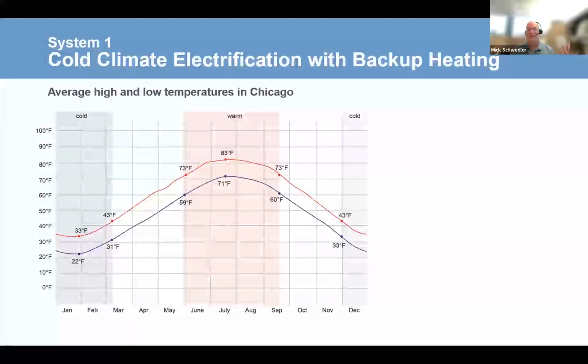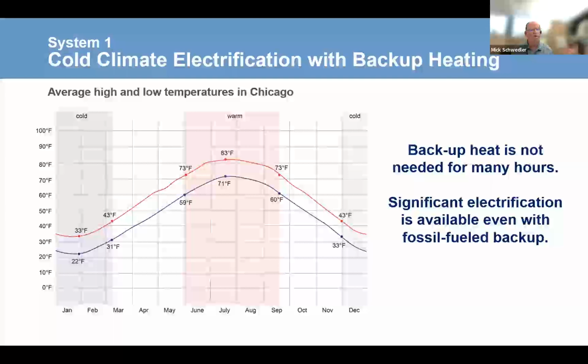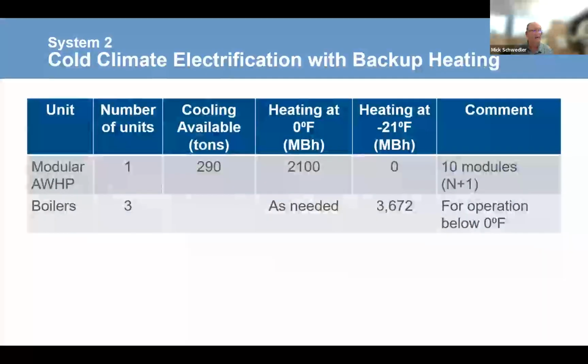So we need to sometimes step back from what's the design, what's the worst case condition, and get to what might actually happen. So significant electrification can still occur. In general, the modular units can get you to lower outdoor air temperatures. So even Boise, with your 1 degree 5-year extreme, if you're designing there, you could use this.